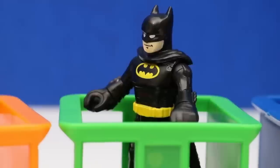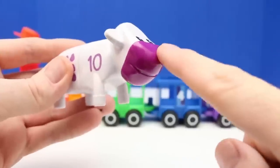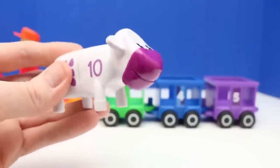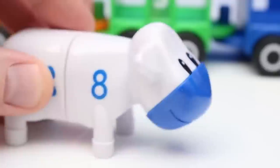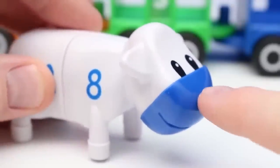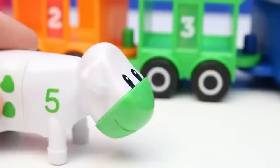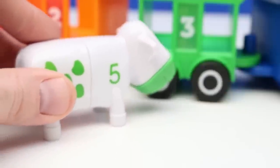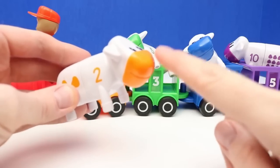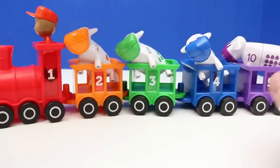Moo! I think the cows want to go for a ride in the train. This cow has purple. We'll have this cow ride in the purple train car. Moo! This cow has blue. This cow will ride in the blue train car. This cow has green. This cow will ride on the green train car. This cow has orange. This cow will ride on the orange train car.